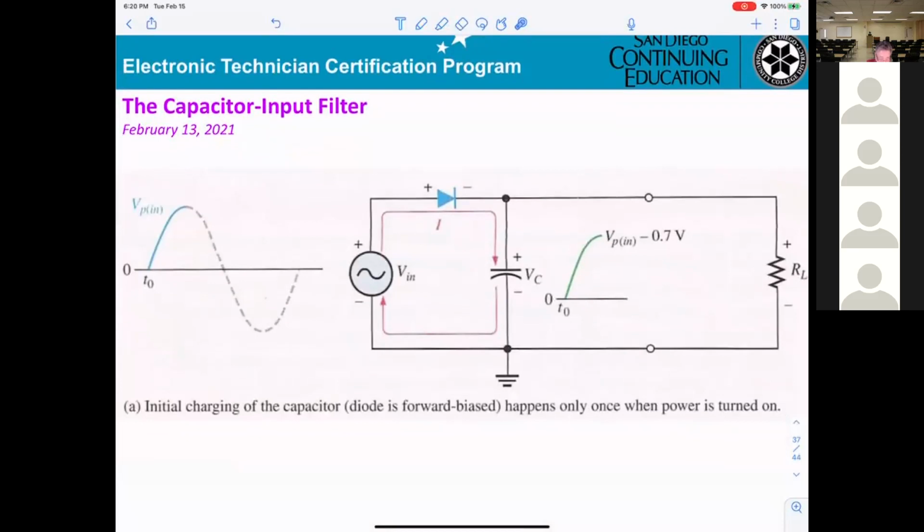Let's see what happened here. Capacitor input filter. Now, for this circuitry, they connect the capacitor here. When the input is positive and keeps going, the capacitor keeps charging. This is the initial charging of the capacitor.